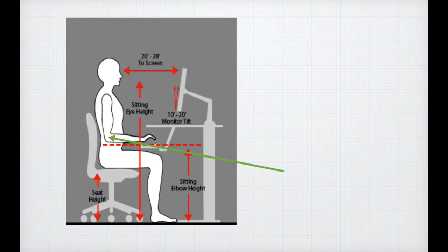If your elbow is at a larger angle, going back to my applied geometry, and it's going down, that's an issue as well. For maximum comfort, you want to have your elbow right there at a 90-degree angle, okay? That 90-degree angle is most comfortable with your body position.